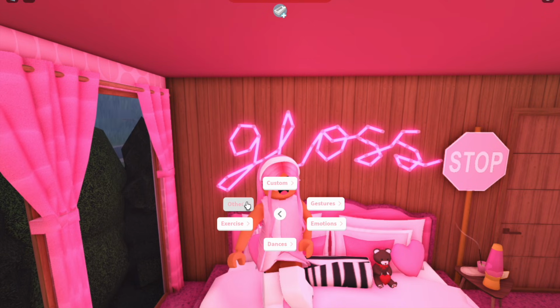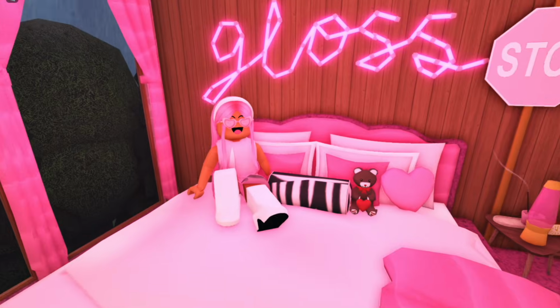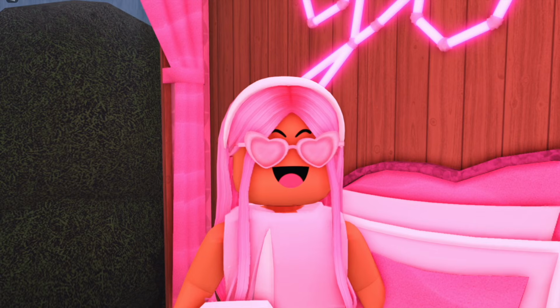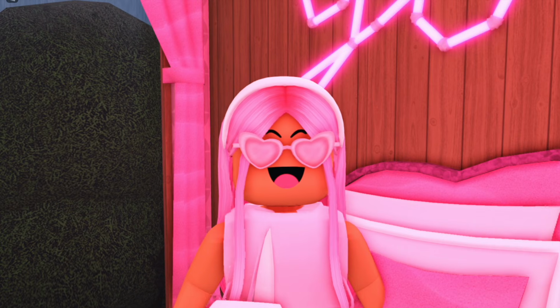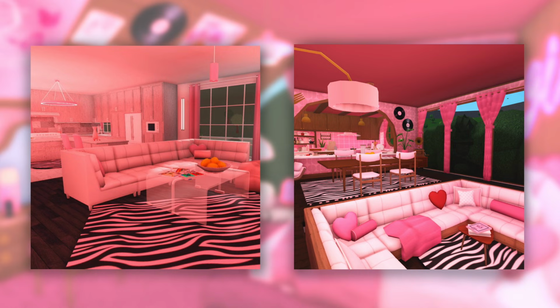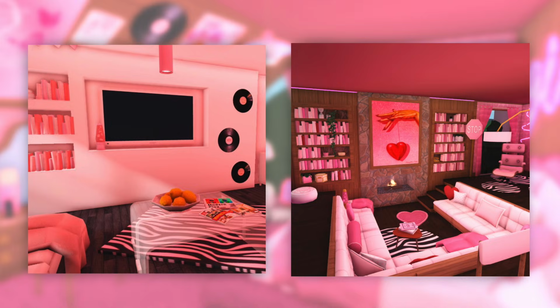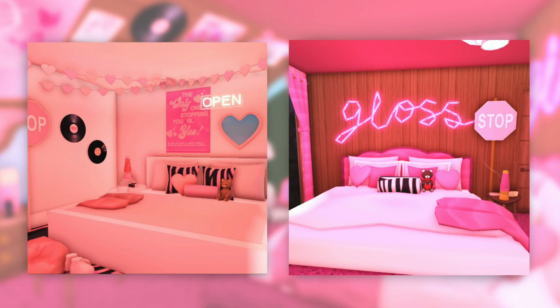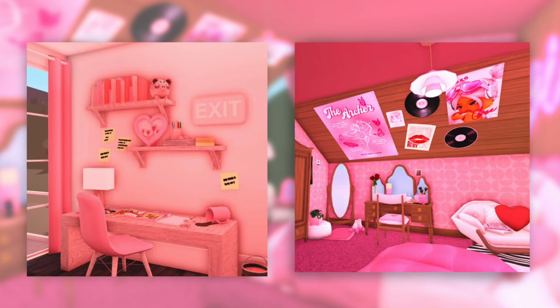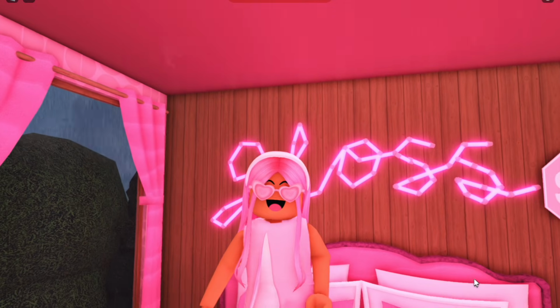But yeah, I'm going to put some images up now and do a little compare so you guys can see the old one versus this one. So I'm going to show you guys now. So that is it. It looks so different, but I love it.